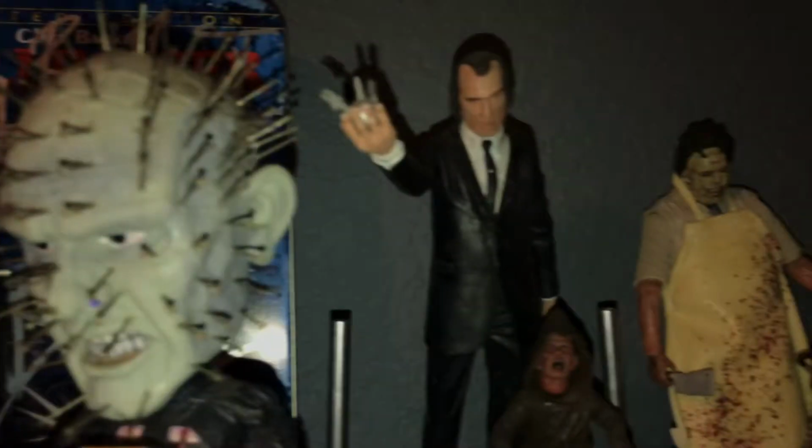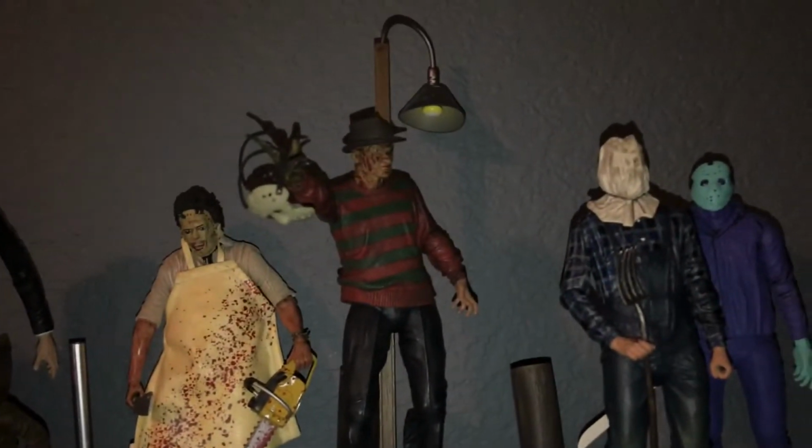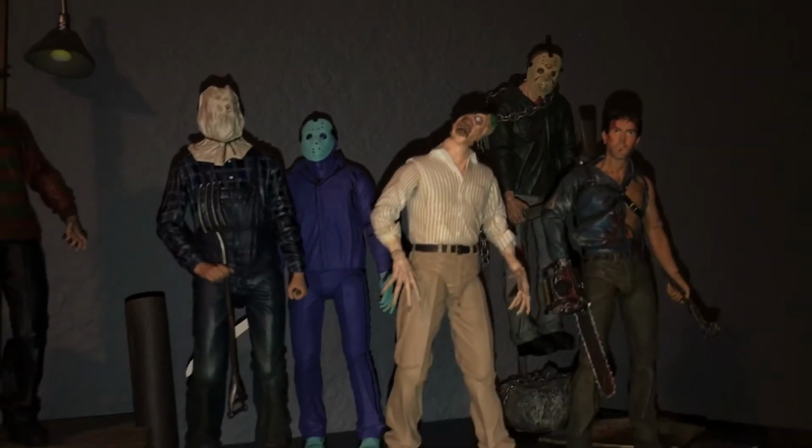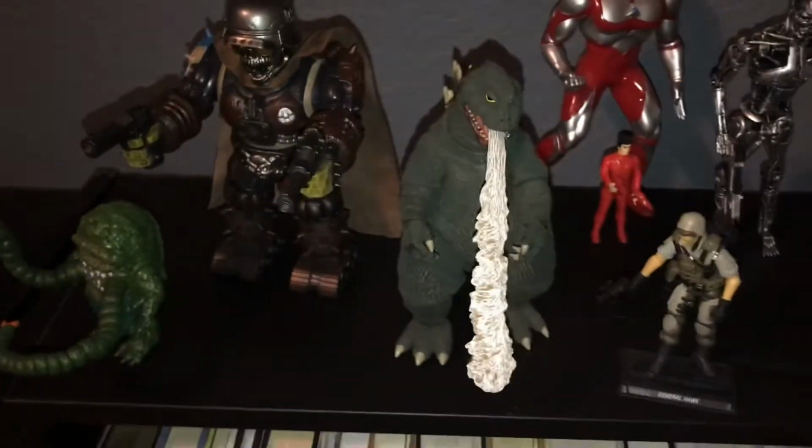Brains! More brains! And then I've got old Hellraiser 10, autographed by both Doug Bradley and Clive Barker at different times. The Tall Man from Phantasm, Leatherface, Freddy, Ash, and the boyfriend from Evil Dead 2. Down here I've got Commando, I've got Terminator, Random Werewolf, Godzilla. My G.I. Joe figure.